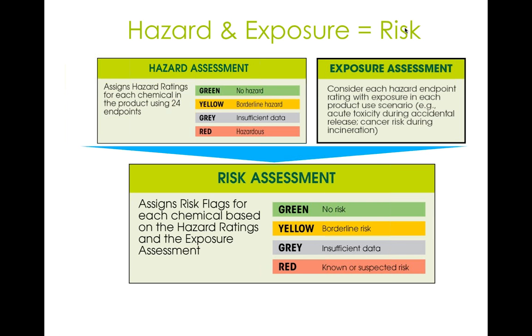Some examples of where that hazard flag can be overturned are lead and cast aluminum. Lead in cast aluminum cannot migrate out of that material. So in that case, though lead is a neurotoxin and has a red hazard flag, the risk flag would change to yellow because there's no plausible route of exposure of that lead outside of that cast aluminum material. I can say that in the majority of cases, because exposure is plausible, the risk flag is equal to the hazard flag.